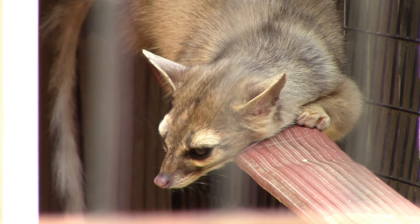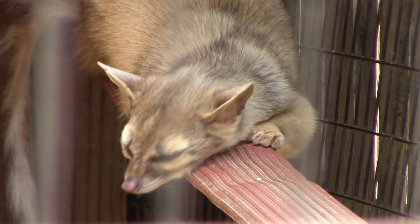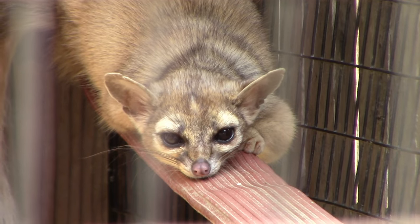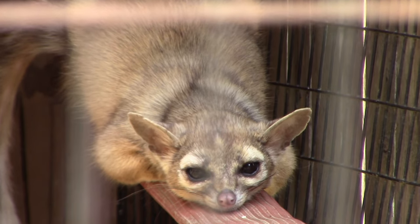This is my first time actually seeing one of these. There have been other zoos that had ringtails, but the ringtails were always somewhere where I couldn't see them. So this is my first time actually seeing a ringtail. Really, really cute little animal.